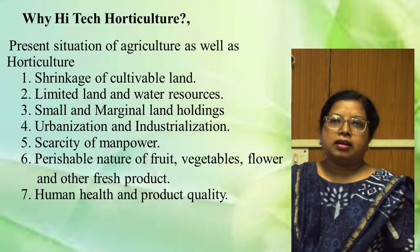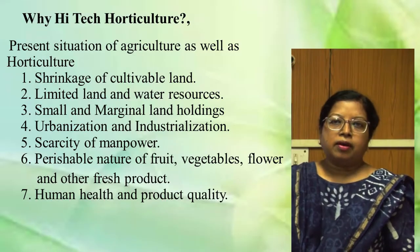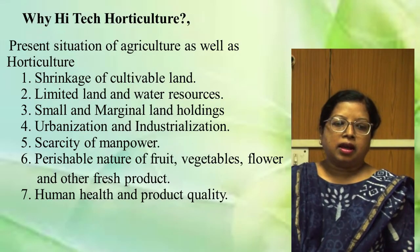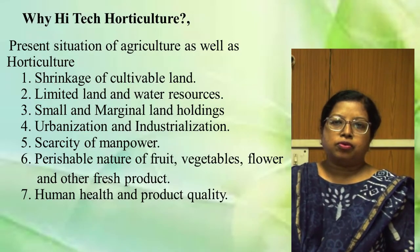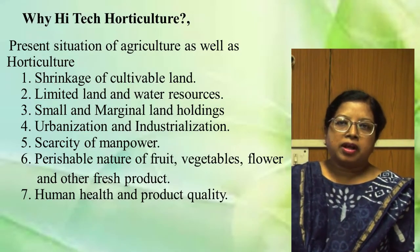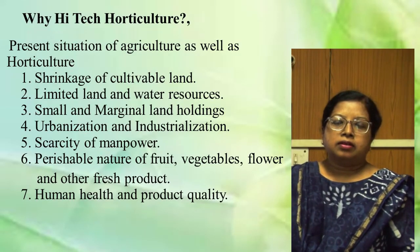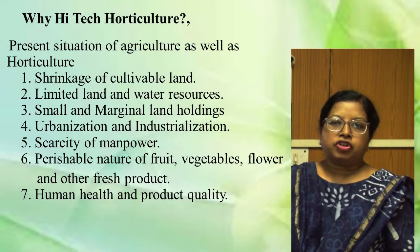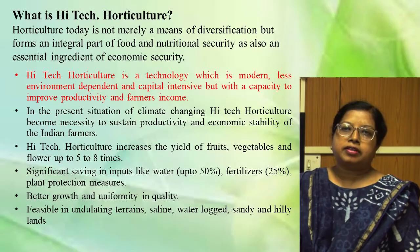There is a scarcity of manpower during the operation of cultivation practices, and the fruits, vegetables and flowers which are produced here are very perishable in nature. The product quality is also not good as per the international and national market level, and this is due to the poor management system, which affects human health also. So there is a requirement of high-tech horticulture.